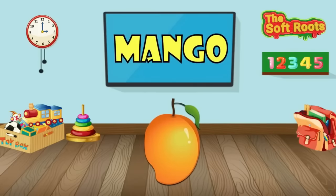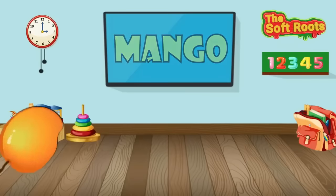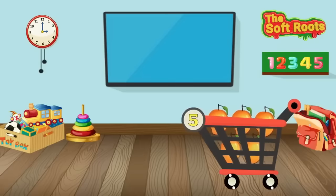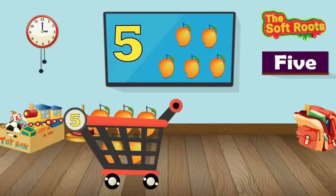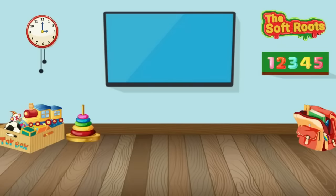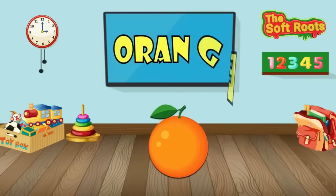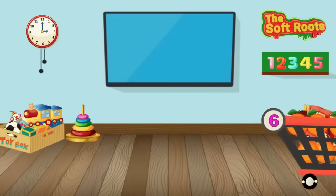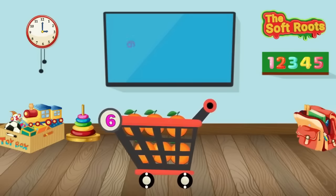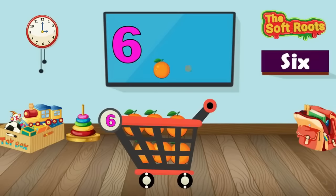Mango. Five. One, two, three, four, five. Five mangoes. Oranges. Six. One, two, three, four, five, six. Six oranges.